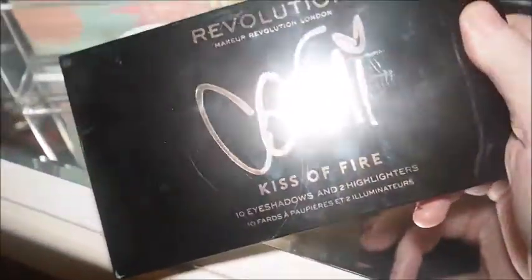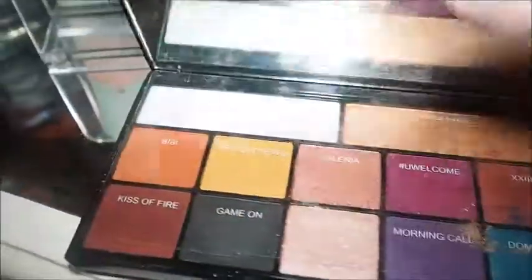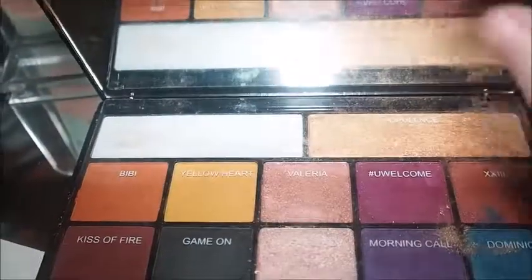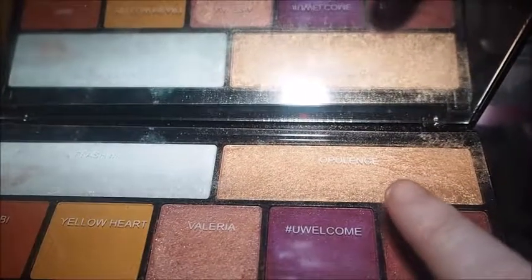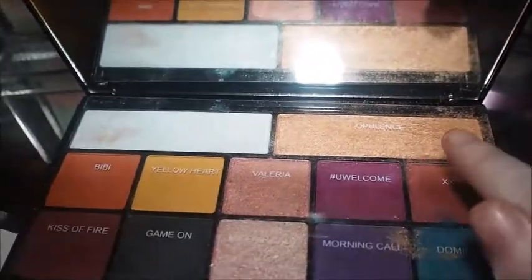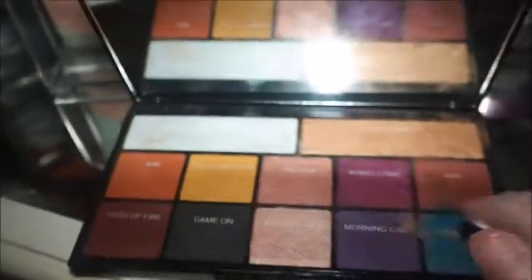So we've got the Primark chocolate bar, which stays in. I pulled the Revolution Carmi Kiss of Fire, which I just talked to you about again because I couldn't really show you properly. So yeah, I really like the look of the highlighter, which is called Flash Me. That highlighter Opulence is too dark. I'm just so fair, as you can see from my skin tone.